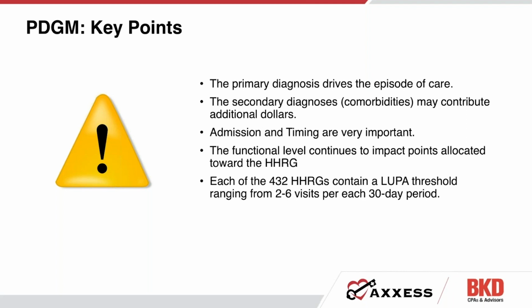Questionable encounter codes are the #1 threat under PDGM. That's where agencies are losing the most money when you look at their data today. Questionable encounter codes are not reimbursable, and that applies to the primary diagnosis only. CMS will deny claims with questionable encounter codes. You will have the opportunity to correct and resubmit, but that could end up affecting your cash flow, so you want to get it right on the front end.